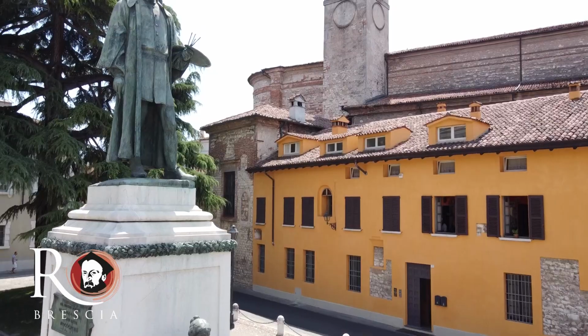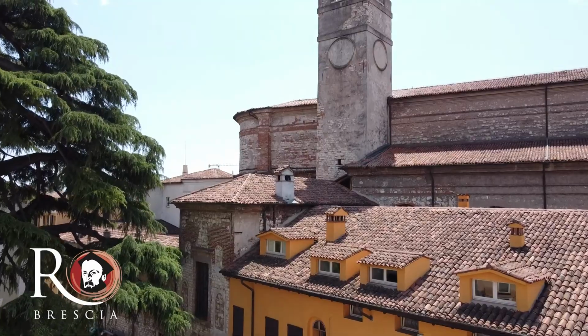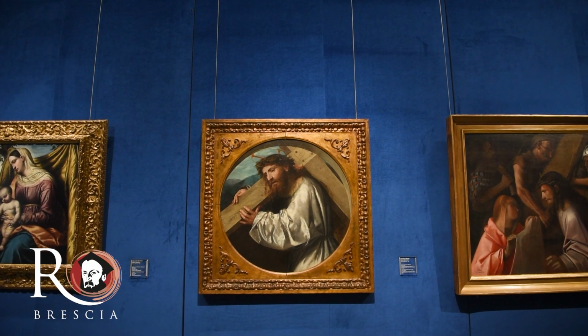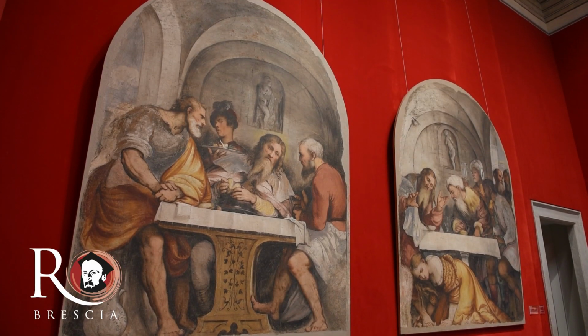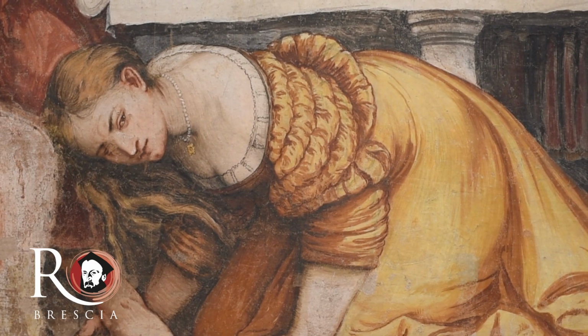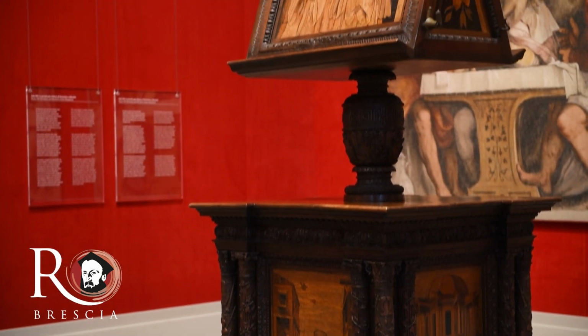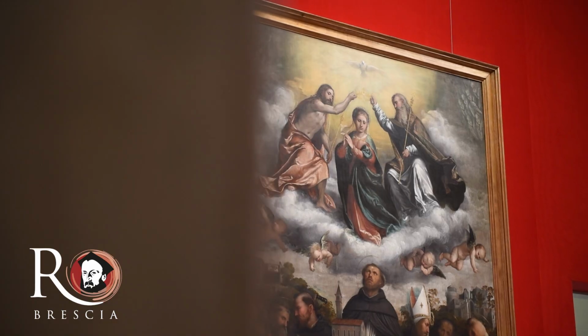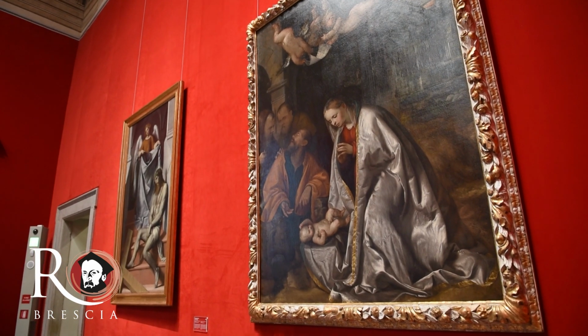Other works by Romanino are preserved in the city's museums. In the Tosio Martinengo Picture Gallery, there are several works by the Brescian artist. Canvases, fragments of frescoes, some of them from the Olivetan Monastery in Rodengo Saiano, and a wooden lectern made from inlays based on Romanino's design. Religious scenes from the New Testament, but also some male portraits.